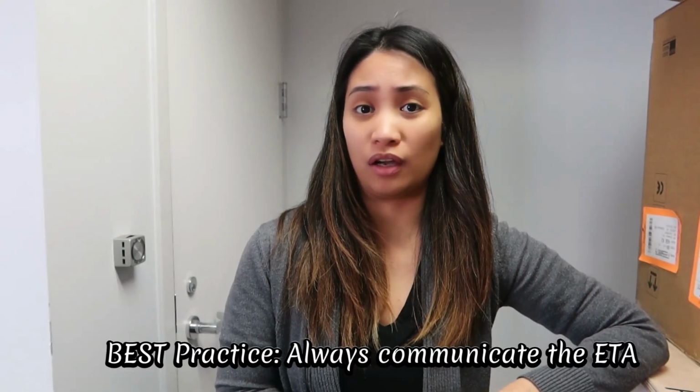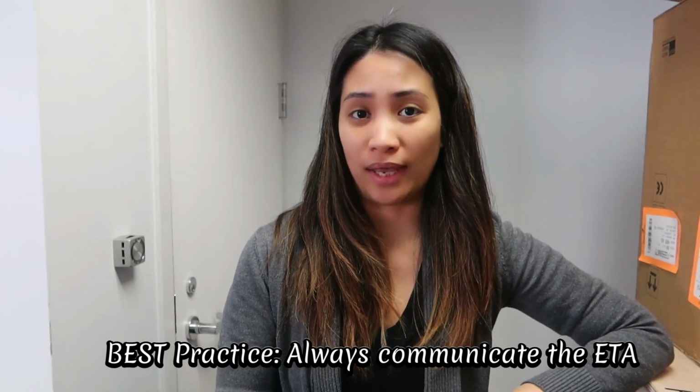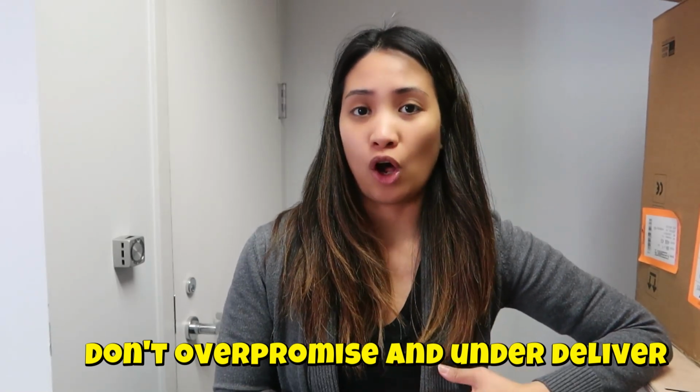Also, a best practice is communicating the ETA when you're working on something, especially if it's a critical or an urgent issue. Always say when you will be able to finish it, but the key here is don't overpromise and under-deliver. Always give an allowance on the time that you think you will be done. For example, if something will be done in 5 minutes, say that it'll be done in 10 to 15 minutes instead, because sometimes things happen. It's important to not overpromise that it will be done in 5 minutes when you're not sure if it's going to get done that quick.